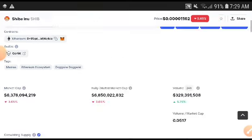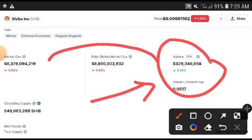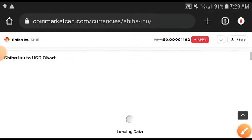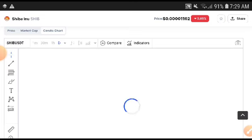Alright guys, so this time, my friends, let's come to the point. As you can see here, this time the Shiba Inu price was decreasing hour by hour, minute by minute, but in the volume we can see a positive change. You can see 5.74%. This is clearly a signal, my brothers, that the price will be increasing maybe after a short time. You can see here, because remember, the volume was increasing, then the market cap, and when the market cap was increasing, the price was totally increasing. So this time, my brother, if we look at the candle chart, we will completely understand whether this Shiba Inu is in a pump position, a bullish position or a bearish position.